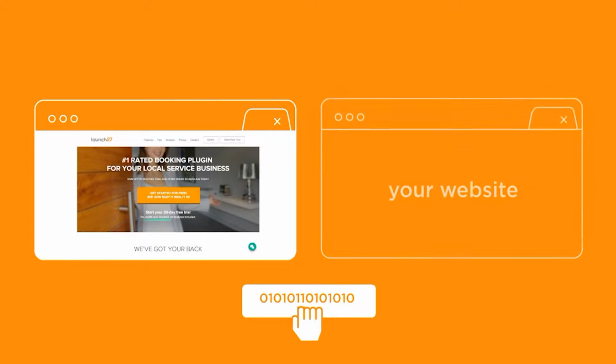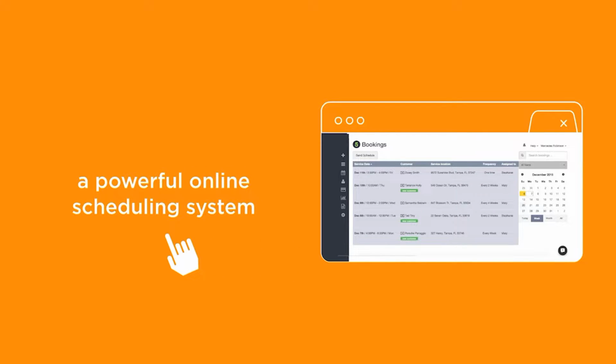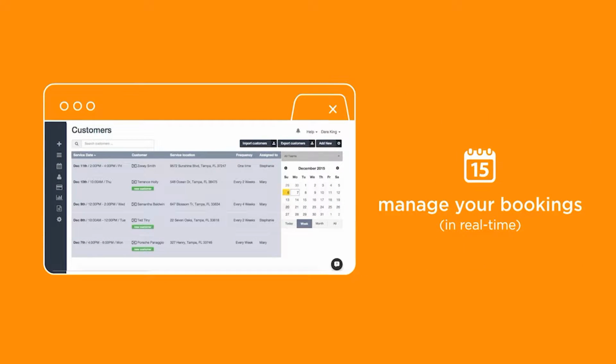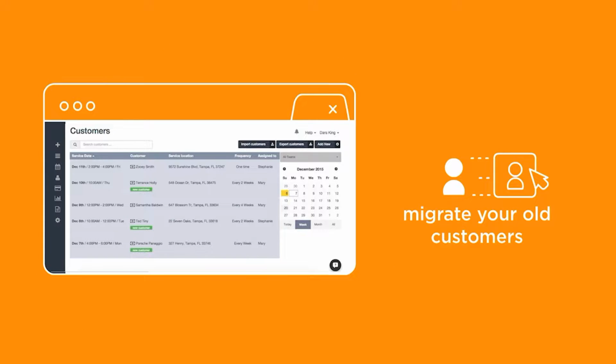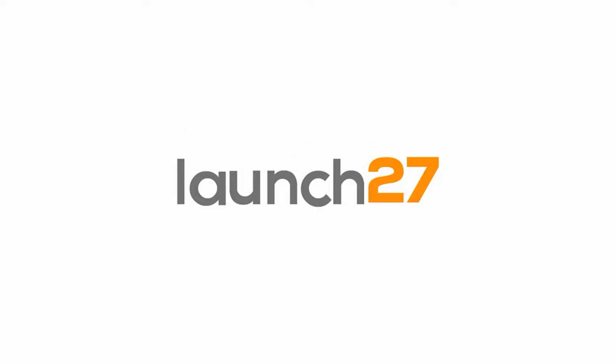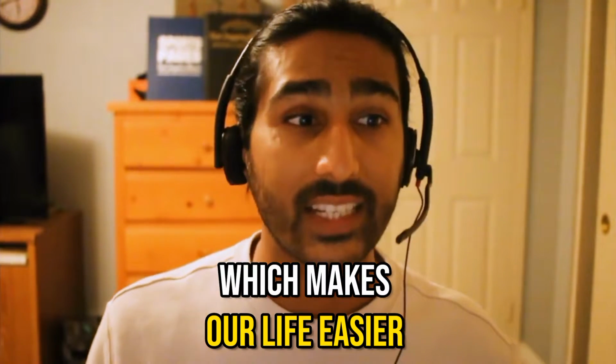It's very easy to use. User interface is clean. So when I onboard a new team member, they kind of get it immediately. It's very simple, and it does simple things which work, right? It automates quote sending. It automates sending out the emails to the crews. It lets us take bookings from customers over the phone. It lets the customers book over the website. It just does a lot of things which makes our life easier, right? So that's what I like a lot about Launch 27.